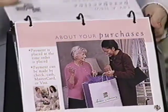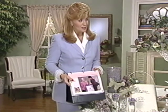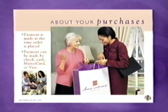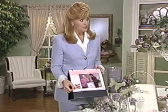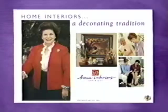Then tonight with your purchases, your checks are made payable to me. One of the things that we like to do is to make this as easy on Monica as we possibly can, so you'll pay me this evening when you order your accessories, and I accept Visa, MasterCard, personal checks, and of course cash. And so again, I'll be working with you one-on-one to help you finalize your purchases this evening. But before I close, I do want to just make sure that you're aware of Home Interiors.